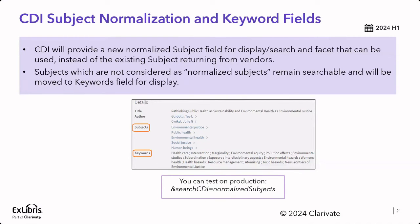And now to the subject normalization of the subjects that are coming from CDI content providers. As I mentioned, we created a control vocabulary of subjects. The reason why we did it is because during the years, we heard a lot of feedback from customers about the noise and duplications of subjects returned from vendors. In order to avoid this duplication, we created a normalized list of subjects, and with a configuration.